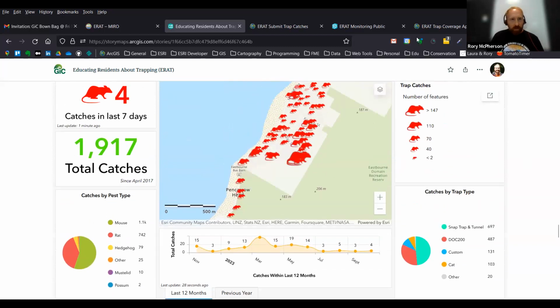And can I move this banner? Oh yeah, I can. Cool. Just need to get to another tab.